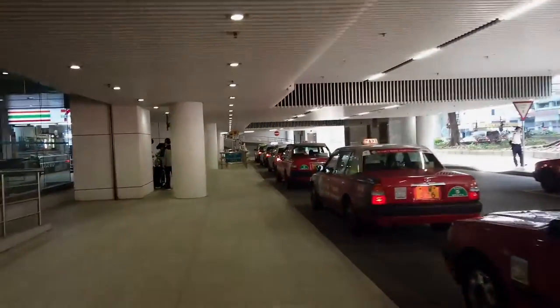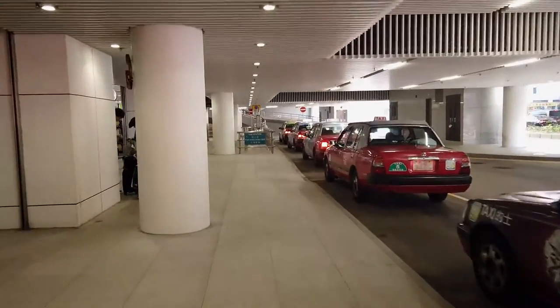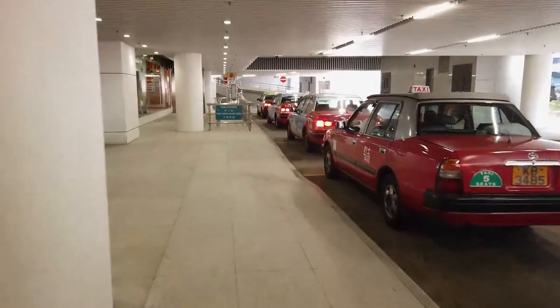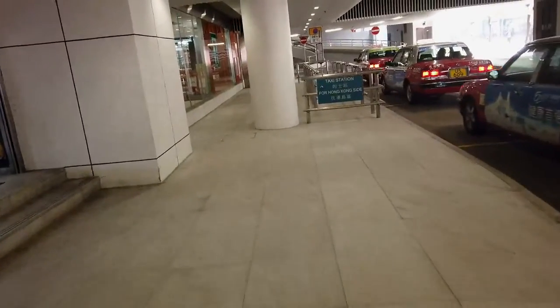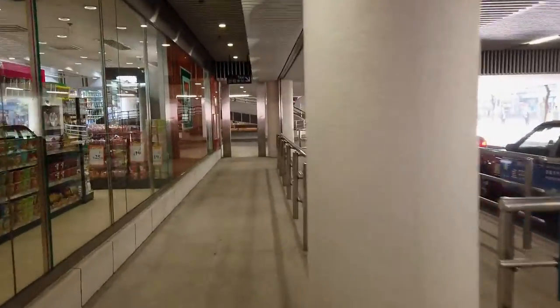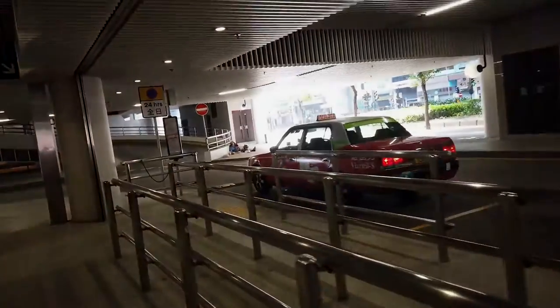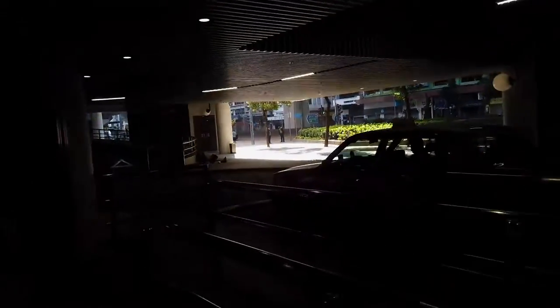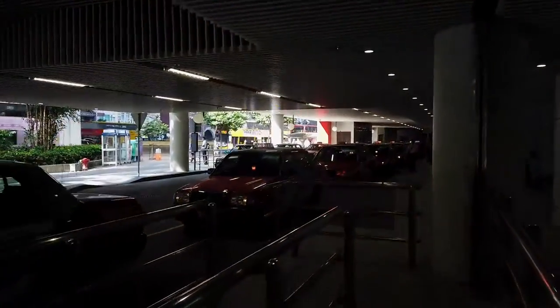Alright, guys. There's no problem with taxis here because they have a lot. So, let's go, guys. And no people, actually. I'm so sorry, because before, really, here was crowded. Now there's almost no one. Well, it's a pretty good time to visit Hong Kong actually, because it's not as crowded as before, and I like it when it's not crowded. Okay, so you see guys, too many taxis.